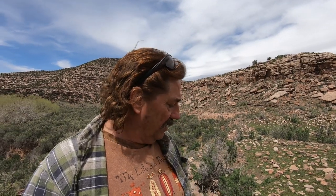So it's hard to imagine the amount of strain on the wildlife and the resources around here with this large of a complex here. This is huge.